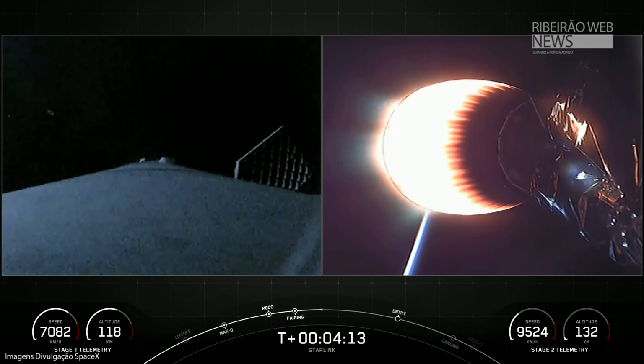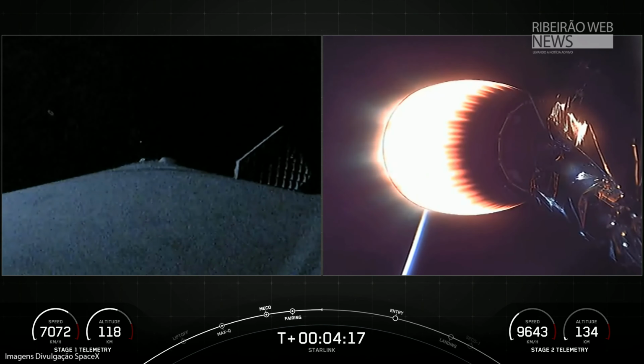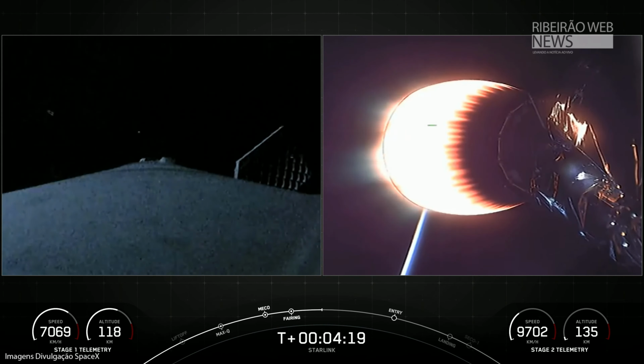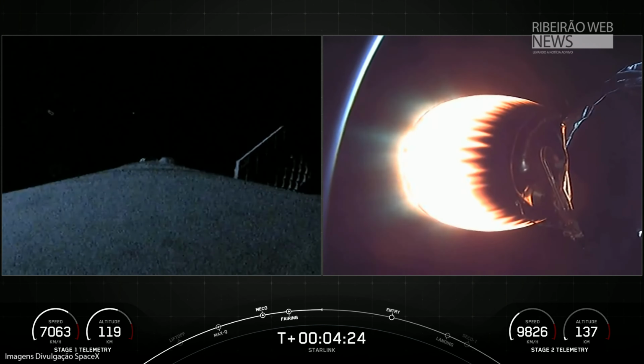Acquisition of signal on Bermuda. Opposite end of that engine. And so again, they are going to be in this burn for another couple of minutes as they continue to make their way to low Earth orbit.